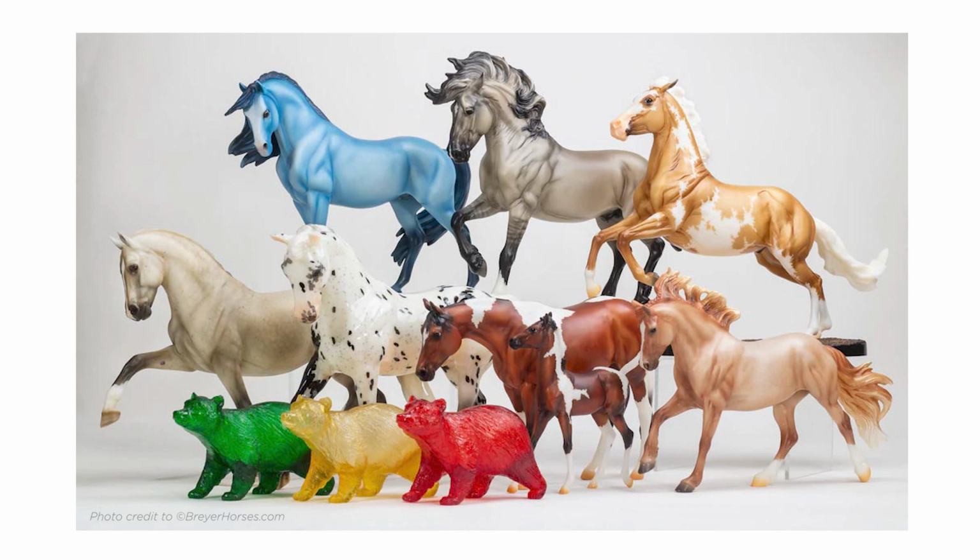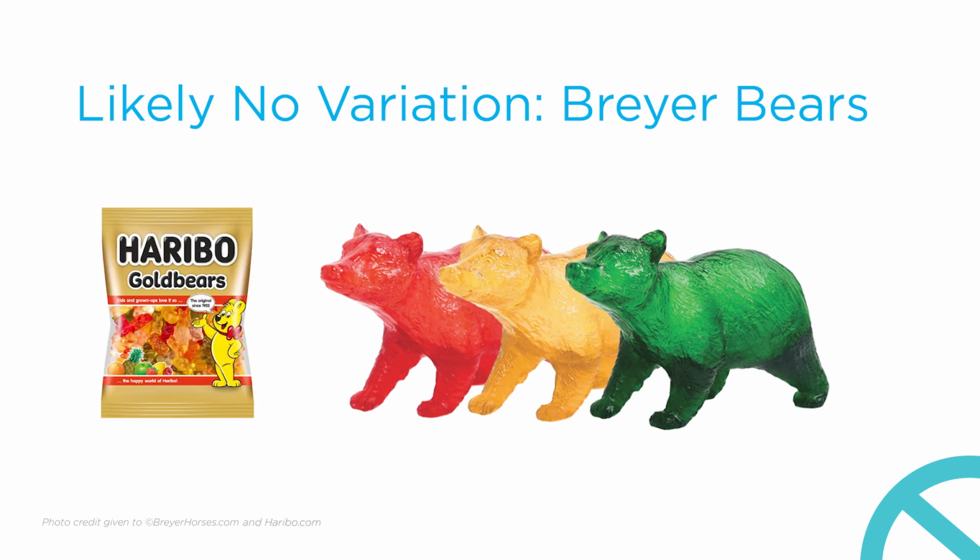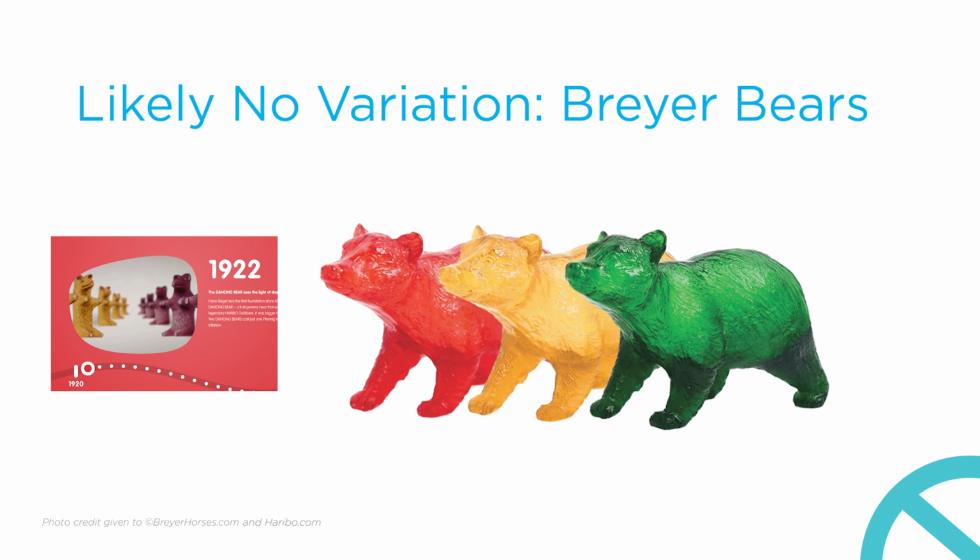First, I want to go through the models that I don't think will have a variation and why. Breyer Bears. I think these little guys are what they are. Clearware, colorful just like Haribo gummies, and scented. I think Breyer is going to leave them as is. It could be cool to open your gummy bear box and get a set in vintage colors, like how gummy bears looked when they first were made.